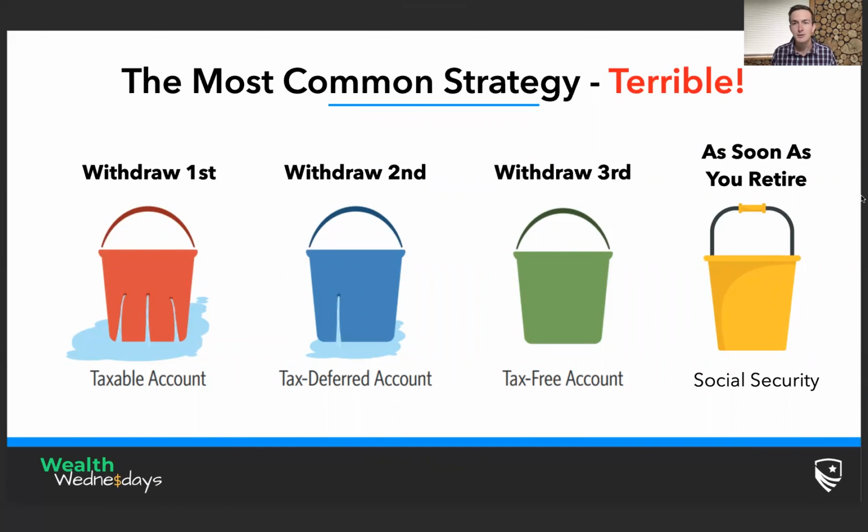So the most common strategy, as I was Googling around and looking at what other people are recommending for retirement withdrawal strategies, and also what we've seen from analyzing retirement accounts, the most common strategy, unfortunately, is a terrible strategy. Okay, here's basically how most people look at it.